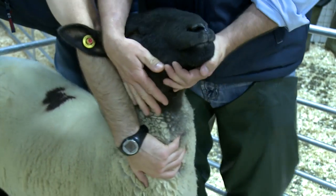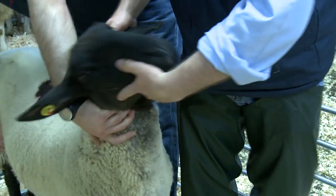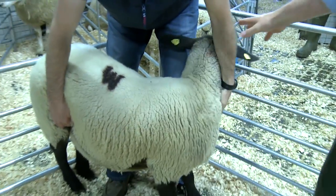And you want to, again, avoid that if you're buying in stock, or if you have it on your farm, you need to cull sheep that have that problem showing up, okay? So that's basically the mouth.